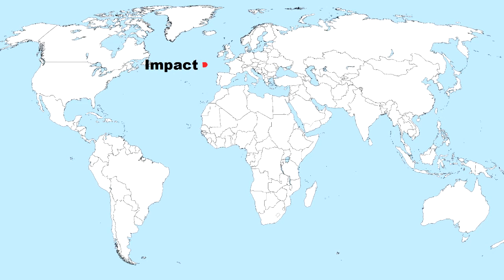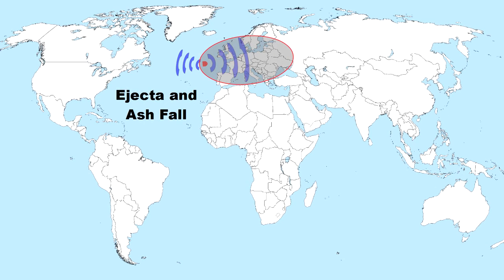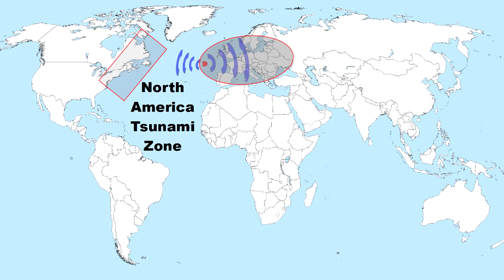This impact will occur in an area of deep seabed and drive forward a massive tsunami into Europe, a wall of water so large even London and Paris will flood. Plus, there will be a rearward tsunami that will travel in the opposite direction across the Atlantic towards North America, as the ejecta and ashfall from the impact begins to fall on Europe. Traveling as fast as a modern jet airliner, the rearward tsunami wave will strike into the northeastern seaboard of North America with devastating consequences for America and Canada, but that is not even the half of it.